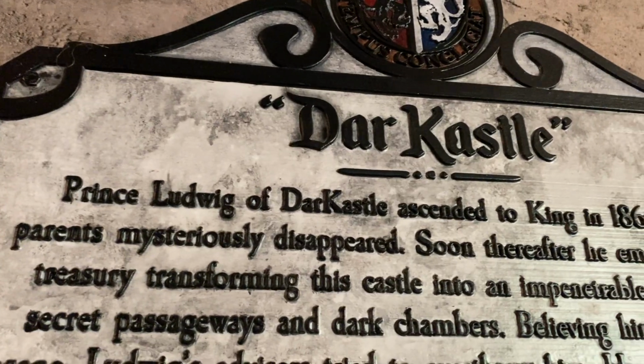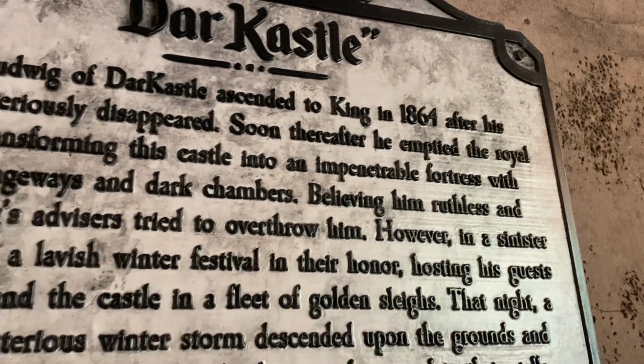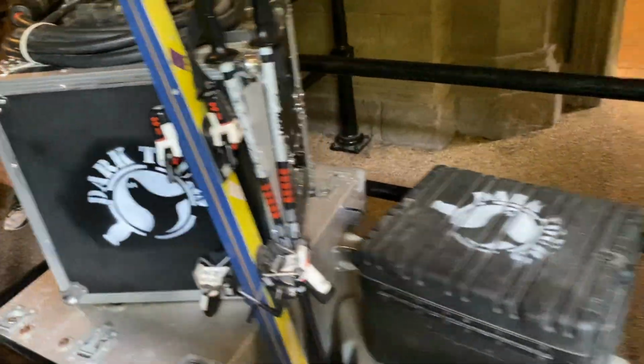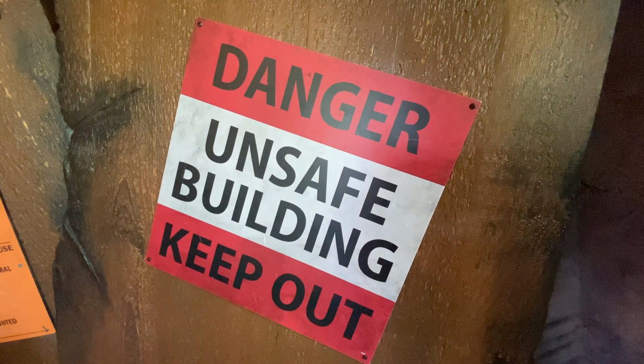Another new addition to this portion of the queue is a sign explaining the story of Curse of Darkastle, down to the last detail. It's pretty much the pre-show script put on a sign. A little further into the queue, we come across this stack of equipment that was seemingly placed here by the ghost hunting show or team that's also investigating the castle. The castle doors seem to have been quite literally blown off their hinges.